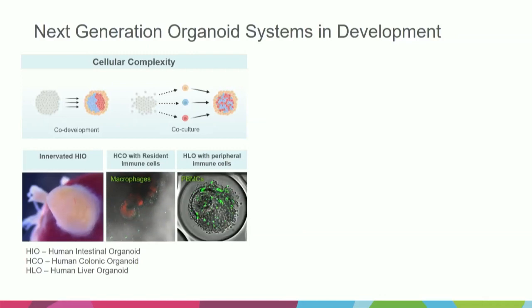And those methods can be broadly categorized into two groups. Co-development methods, in which we are able to derive from one pool of iPS cells multiple cell lineages, which results in organoids that possess multiple different tissue types. So for example, epithelium, mesenchyme, and immune cells, and a good example of that are human colonic organoids that we are able to co-derive with resident immune cells.